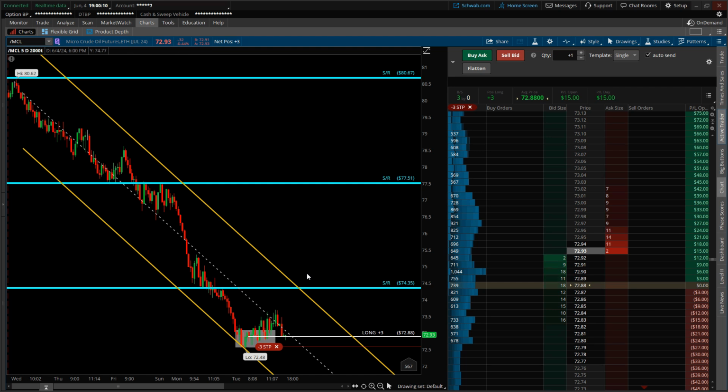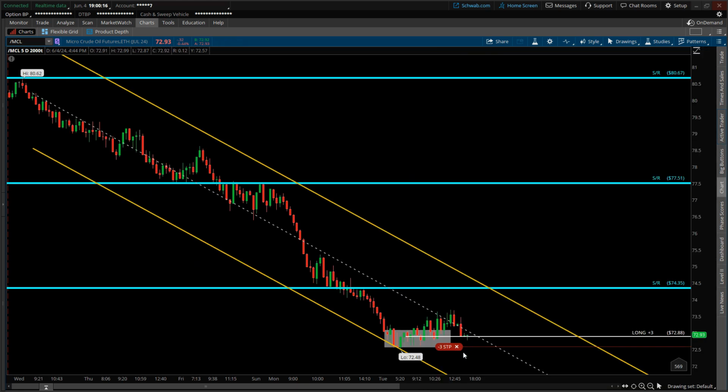So I'm still bullish on oil. Possibly we might see this move breaking above this dotted line, considering that it's essentially almost right on top of it right now.